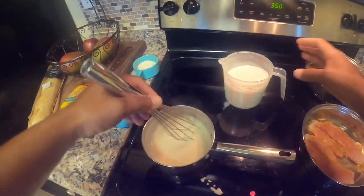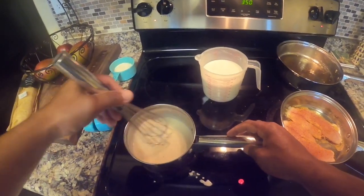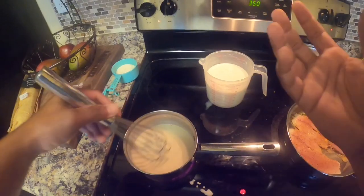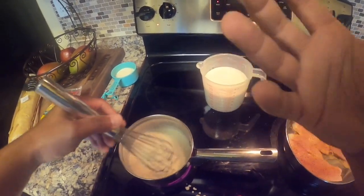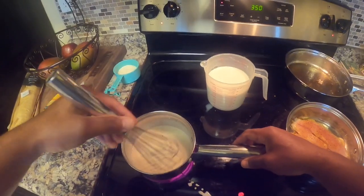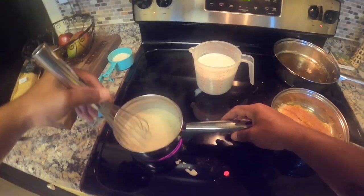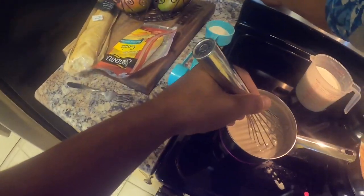Now with this heavy cream, you are gonna have to stir these grits. I know some people like to leave their grits, but with the heavy cream, that consistency is so heavy that these grits will clump up on you. So you definitely want to make sure that you're stirring your grits. So we're going to turn down this eye.